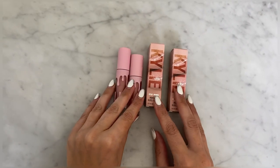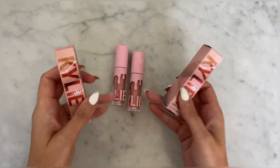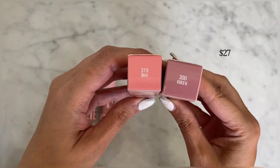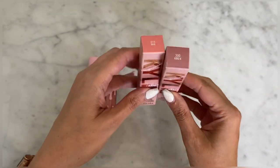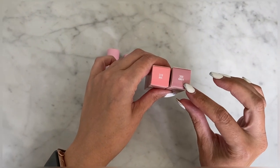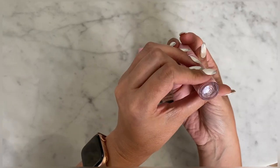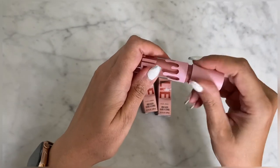So I just wanted to show you what I bought from Mecca when we went there. So I got my two favorites, which are just here, but these are the boxes, and it's the Kylie Jenner High Gloss. And I got them in Diva and Coco K, which are my two favorites. Now they look very similar, but they are quite different. Coco K is more on the pink side, like a pink nude, and the Diva is more of a peachy nude, which I really like.